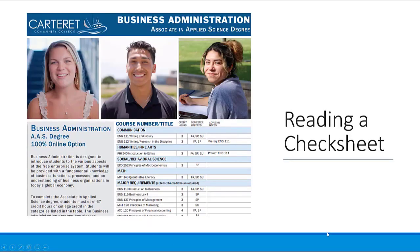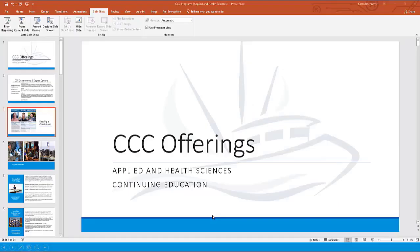It's very important for you as a student to know how to locate, download, and read a program check sheet. A program check sheet is going to give you every course that you're going to need to complete to earn either that degree, diploma, or certificate. So let's take a look at a program check sheet.